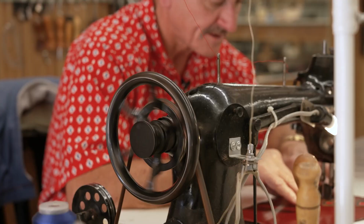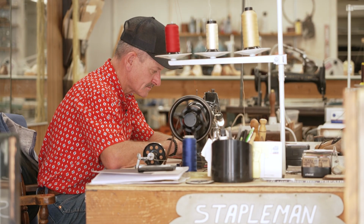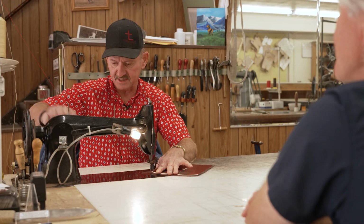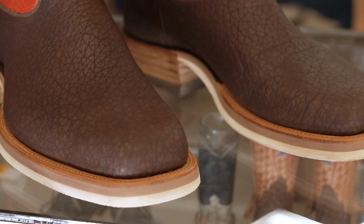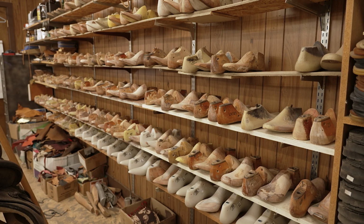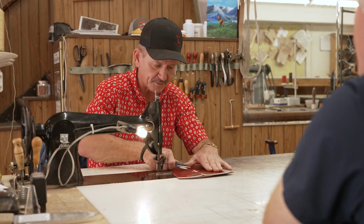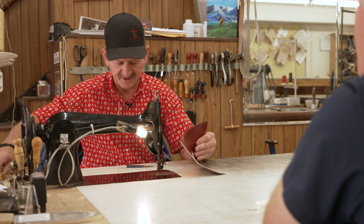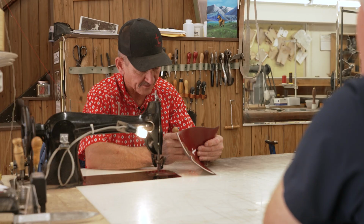So he doesn't mind if you stop in his shop for a visit to see how the boots are made. They come in, sit down, we show them around the shop, they get to put their hands on the leather. And like any other artist, Stapleman does not rush through the boot making process. I'm not in this to be the most productive boot maker ever. I'm in this to provide a service for a specific customer base. And I'm passionate about that.